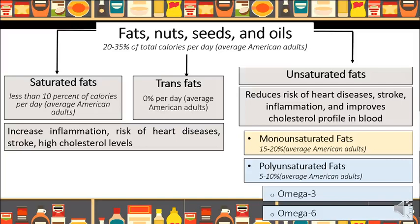Overall, from the fats, nuts, seeds and oils family, you should be consuming about 20 to 35% of calories per day for an average adult. Now, you may ask, is this what I need? I cannot confirm that to you because we all are different. We all have a very unique body. We all lead a very different lifestyle, and we all have a different health condition.